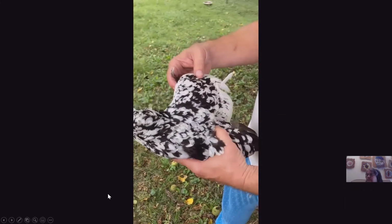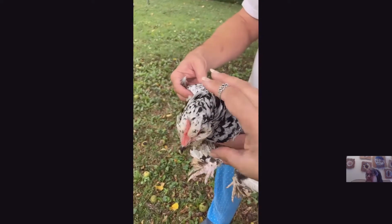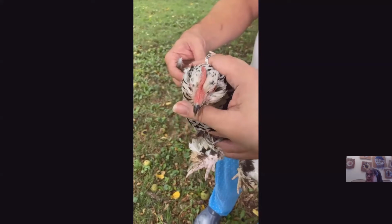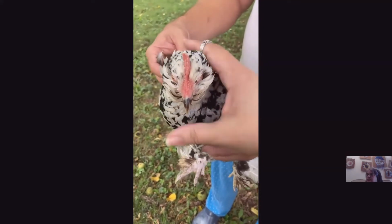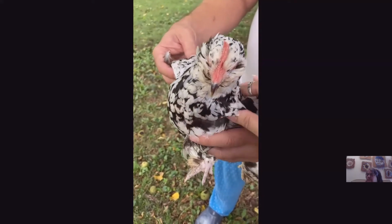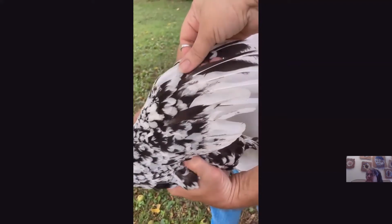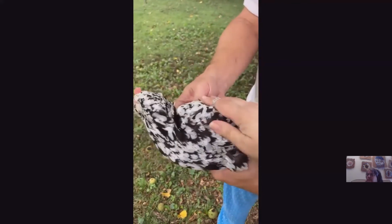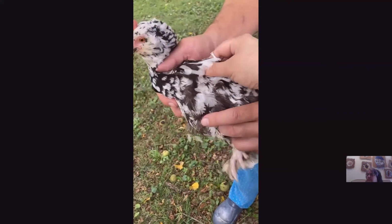Hello, everybody. Today we are talking about chicken health, and I'm going to talk to you about one of the ways in which this little girl, who's known as Wingless, was attacked by a hawk, and she did lose a wing. So she still has one wing. You can see here, fully feathered out. But this wing was essentially torn off.